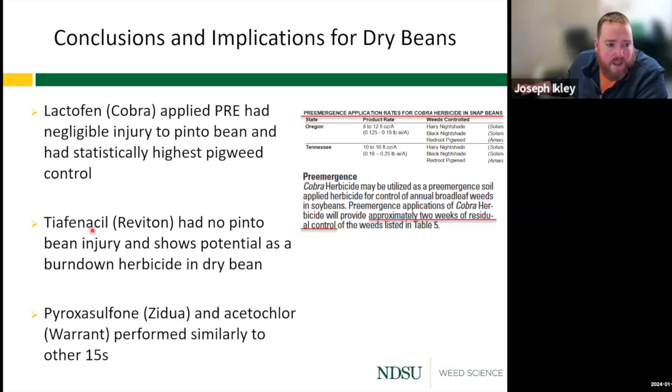determined. Again, Reviton definitely showed promise for us in no-till dry bean production because we did not see any crop injury. And again, we're not focused on the residual weed control standpoint, but from a burn down perspective, Reviton performs pretty similar to Sharpen on many weeds. And so it could be a fit in our no-till dry bean production. Again, that would be something we would have to pursue with the company and a few other entities.